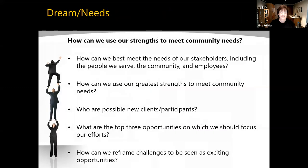The second set is in the dream stage. It answers the questions, how can we use our strengths that we just identified to meet community needs? Some different questions you can think about: how can we best meet the needs of all of our stakeholders, including our participants and our community and our employees and our board members and our volunteers, making sure we're putting those folks in the process and working to identify and use their strengths and address their needs as well?